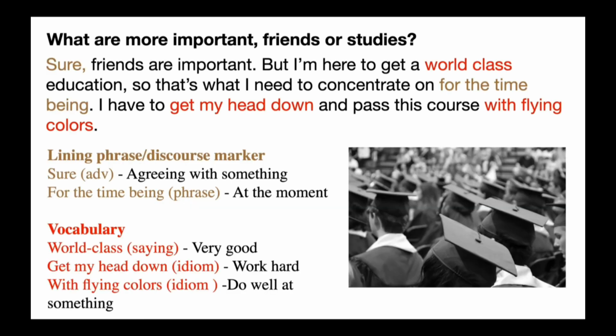Let's look at the vocabulary. So linking phrase and discourse markers. Sure. Sure is basically you agree. It's like saying yes, sure. For the time being. This phrase means at the moment. It's basically at this time, at the moment.